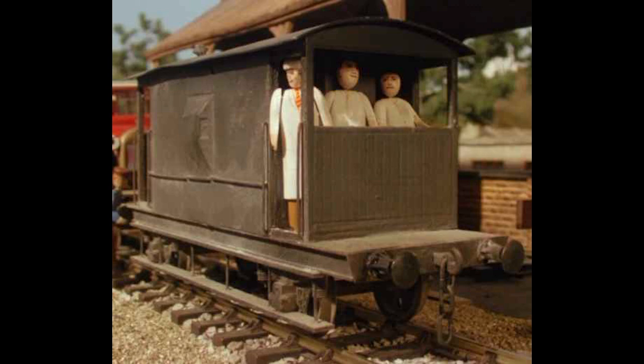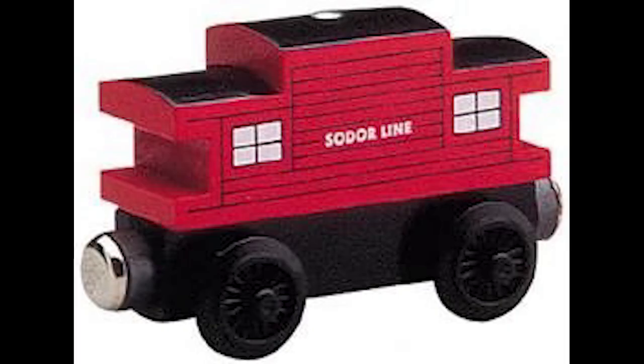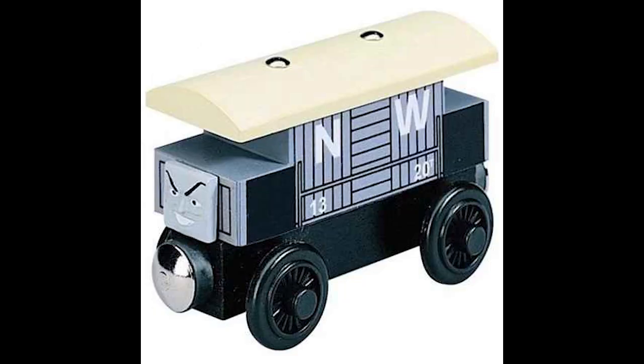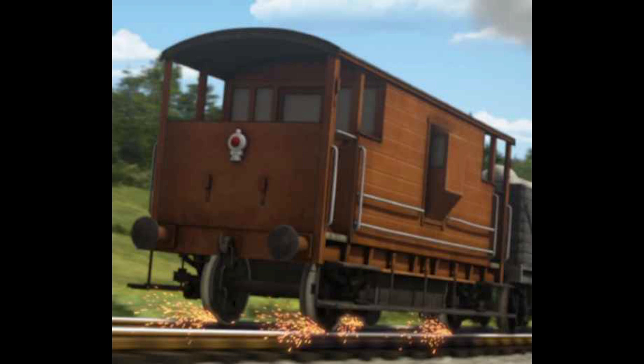Number 2. Various British brakevans. Yes, I am actually very tired of the Sodor line cabooses that were overused in the classic wooden railway system. In fact, the only British brakevans we got were Toad and the NW brake van. Seriously, we need more British style brake vans like the ones used in the actual show, and that also includes the narrow gauge ones. That way, fans like me can have a more realistic British railway setting for our own stories.